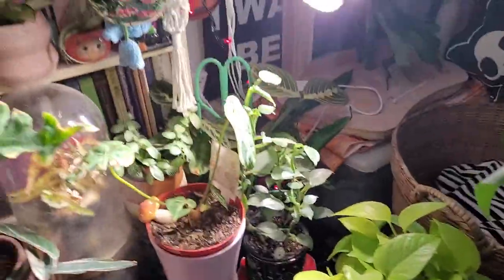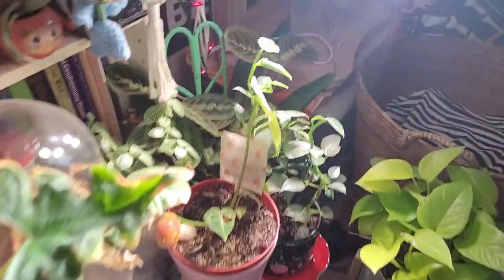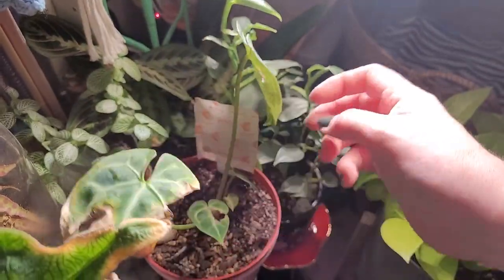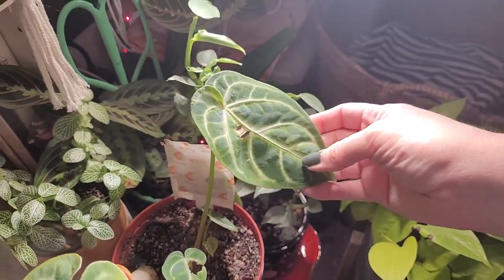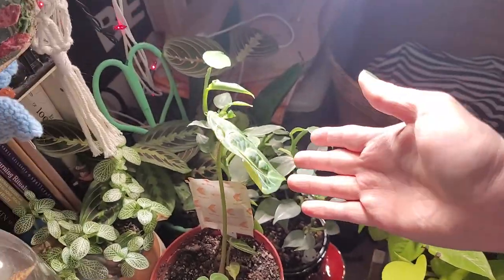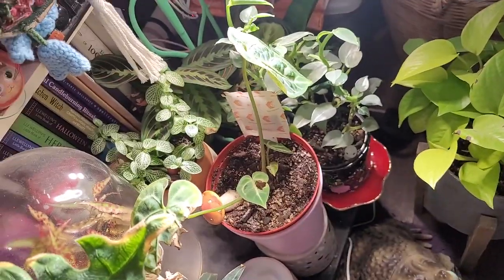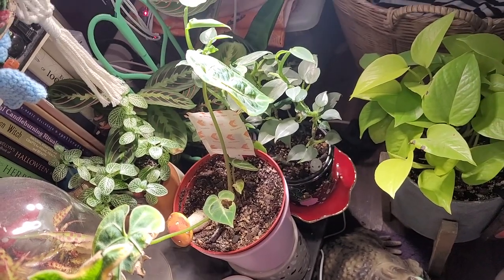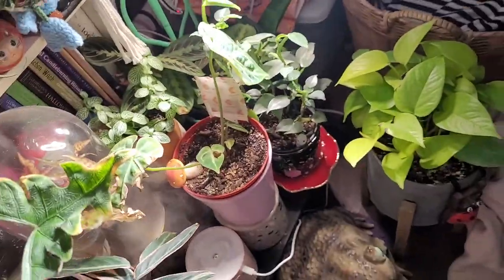In front of it is the only Anthurium in my whole collection. This is the Anthurium crystallinum. It came with a whole bunch of crispy, ugly leaves. This is one of the leaves it came with, and this is the first leaf it's put out in my care. So I don't know where these holes came from or how they got there. But it looks beautiful nonetheless, and then it's putting out those two little ones, so it seems to be relatively happy here. I don't know where the holes come from, to be honest with you. But it is what it is.